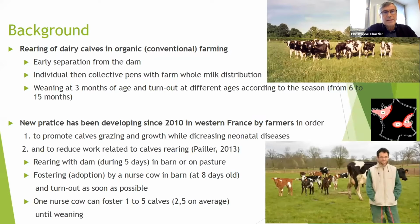So as a background, we can say that the classical rearing of dairy calves in farming, conventional or organic farming, is an early separation from the dam, and then a breeding of calves at individual and collective level in pens with milk distribution. So the weaning classically is at around 3 months of age, and the turnout is at different ages according to the season, from 9 to 15 months, sorry.